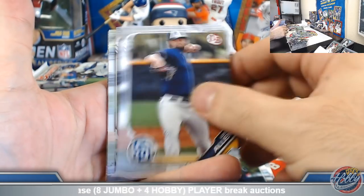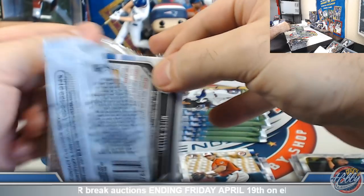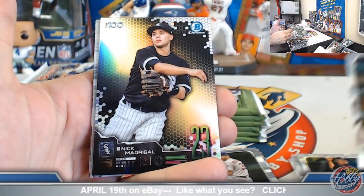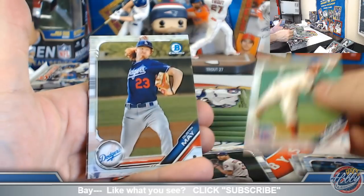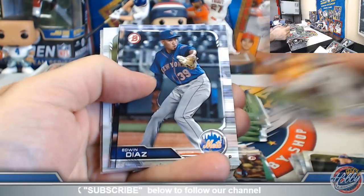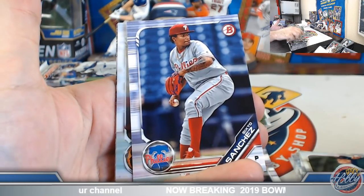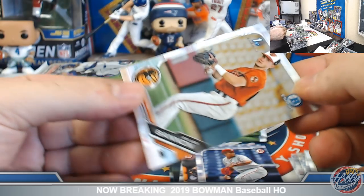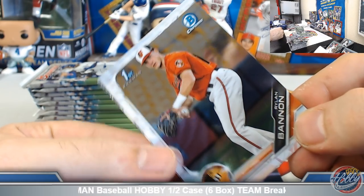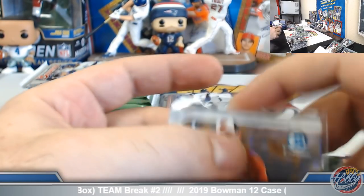Jordan Alvarez, ready for the show. Nicky Madrigal, top 100. Jordan Alvarez, top 100. Sorry about that. A little bit of a roller mark on him. You can see a little bit there. I hate it on the first chrome. Sorry about that.